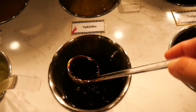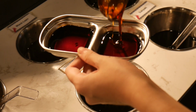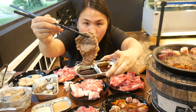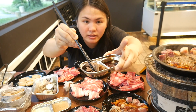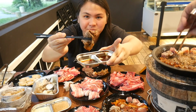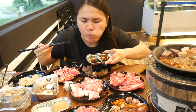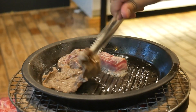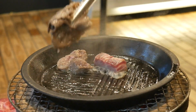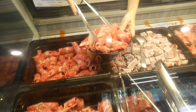Those are three good sauces, but I think my favorite is the yakiniku. It really goes well with charcoal grilled meat. I'm loving it. Moist and tender beef. Dip it in the yakiniku. Let's do one bite of this entire thing. No words can describe this beautifully cooked charcoal grilled beef. Really good. They're using mostly premium cuts in here.